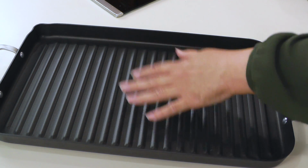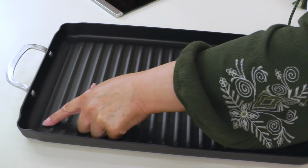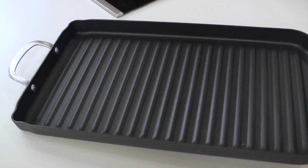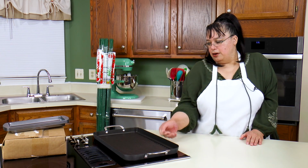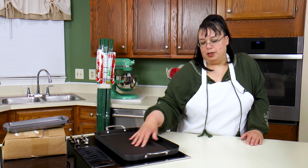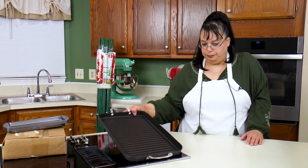So here's our grill pan. Does it have spouts? It's got spouts on this side, I guess to pour off the grease. So the way this works is you put it on your cooktop over here. It covers both burners, and my burner has a middle thing, so it heats all the way. So, interesting.